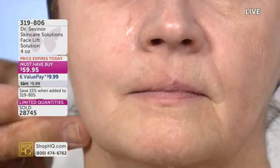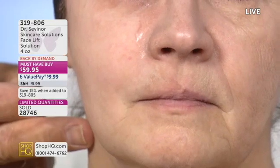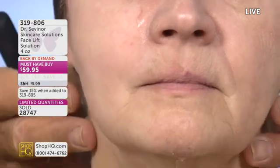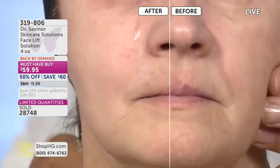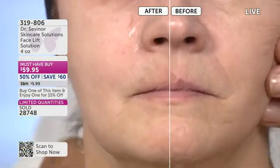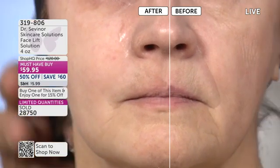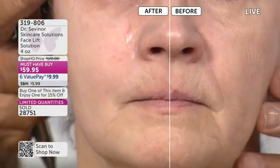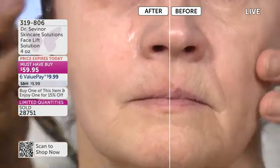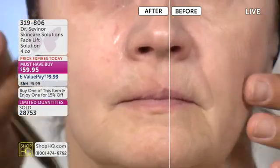I'm glad you did one side. I know Natasha's thinking, please do the other side before I leave the studio. Look at this remarkable, dramatic result in 30 minutes. And look, Melissa, I have to lift the skin on the side I did not do to equal that side. Now, this is what's incredible about Facelift Solution. Look at how flat her cheek is on this side. As we get older, we lose fat deposits, we lose collagen, we lose elastin tissue.